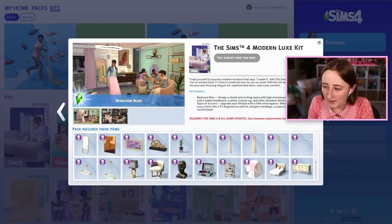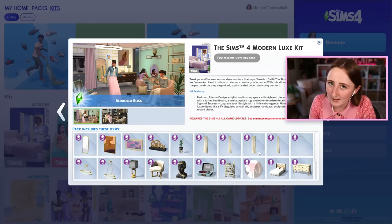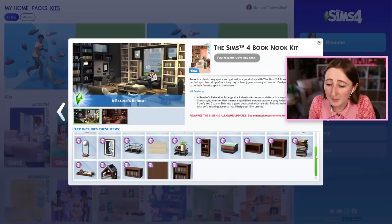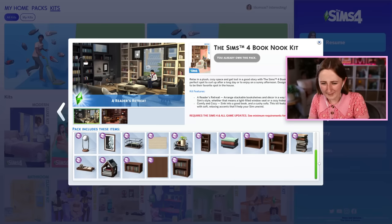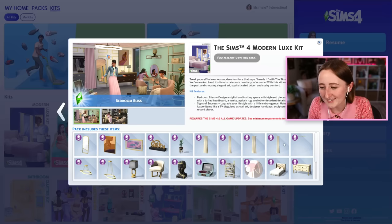Okay, this modern Luxe kit, it looks like, also is kind of on the high side of item count. It's got 28 items in it. For context, the most recent build kit, the Book Nook kit, had 25. Although I guess with the curtains, it's like 5 items when it's really just kind of like one set of curtains because it's got different sizes and stuff.